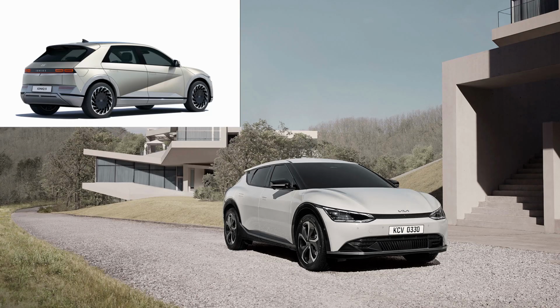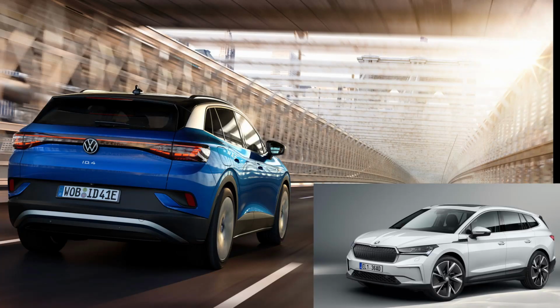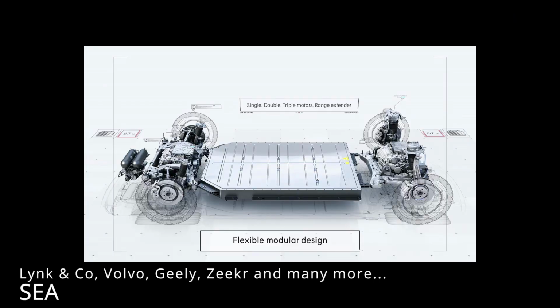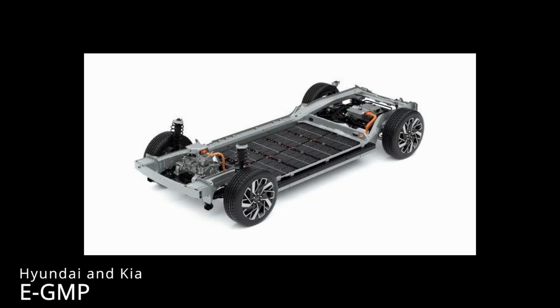So these cars are all based on 3 platforms. Starting with the SEA platform from Geely that is built for Lynk & Co and Volvo, plus many more brands. Next is the MEB platform from Volkswagen that will be used by Volkswagen, Skoda, Seat and Audi, but it seems not by Porsche. And last we have the eGMP from Hyundai that will be used by Hyundai and Kia.